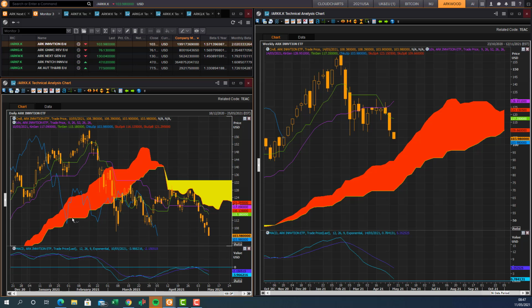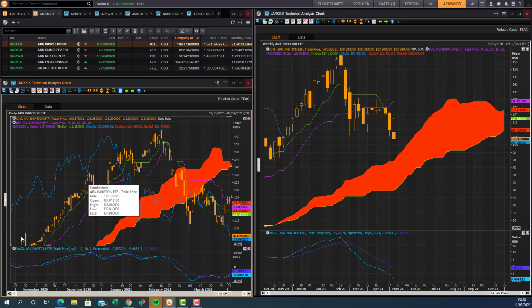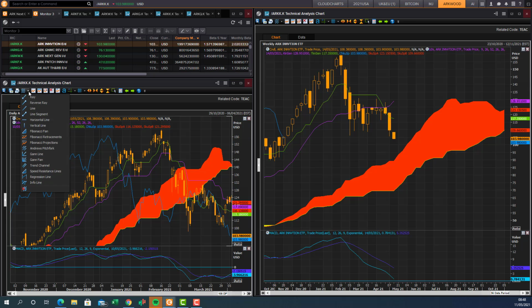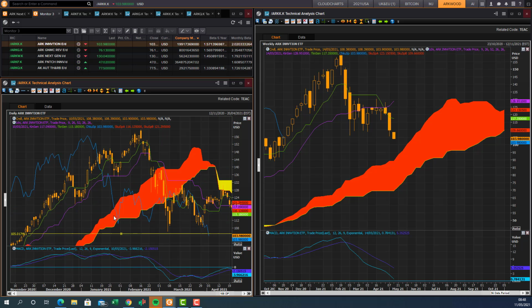Now, we did not find support at this cloud chart shadow level here, and the next level being tested was this 108. We sliced through that. And now we just need to look back to see where the next level can be, and this old high here could pose a new support zone or a test for support. We'll see that. There we go.